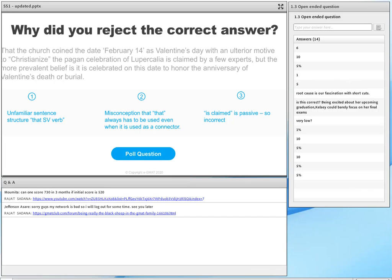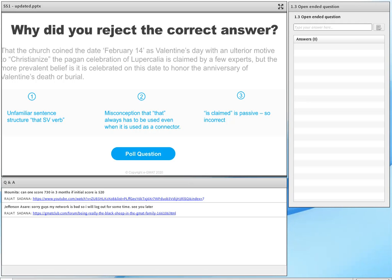Is this correct? "Being excited about her graduation, Kesley could barely focus on her final exam." Great question. Send it to us. If you analyze it using the meaning, I'm not going to go in there. If this were an SC session, I would. But think about what "being excited about her upcoming graduation" is: talk about the present state versus what the author intends to communicate. So just think about it this way. Again, meaning. Some of you are asking, does meaning apply to everything? It does, because that's the whole reason why we have grammar.